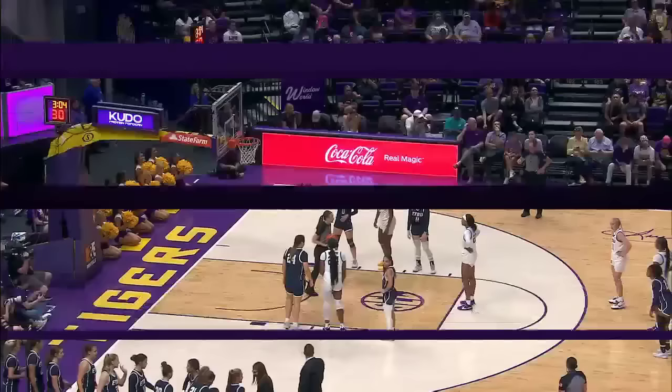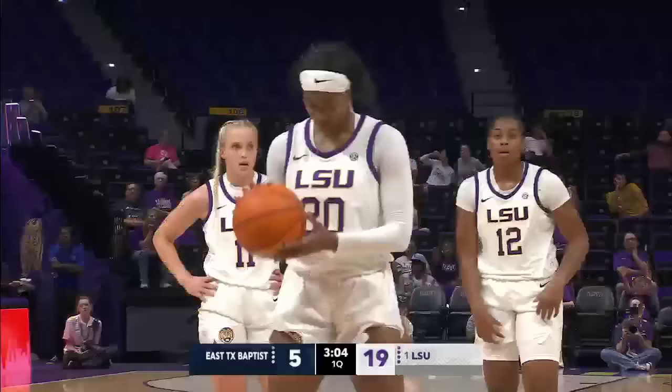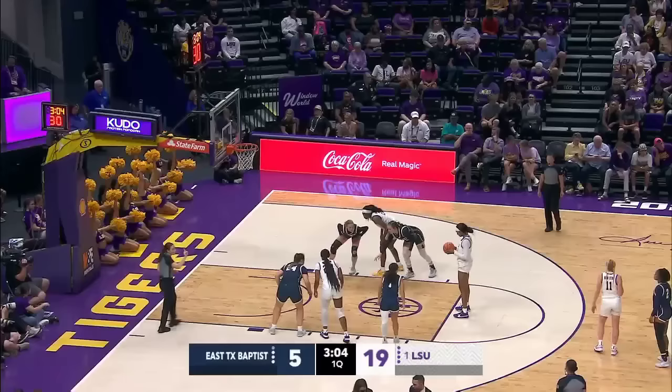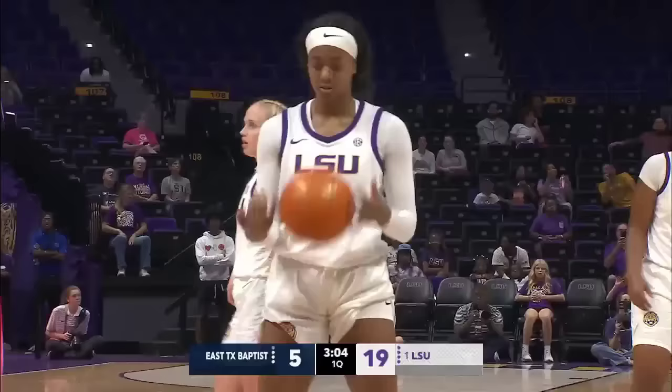And here is Kent, who made 2 free throws earlier. 19-5, LSU by 14. We'll be back here next Wednesday for another exhibition. Loyola of New Orleans will be here. Well-coached squad that we have seen a few times in some exhibitions. Free throw missed by Kent. She's now 2 for 3. So 7 o'clock for that one again next Wednesday night.